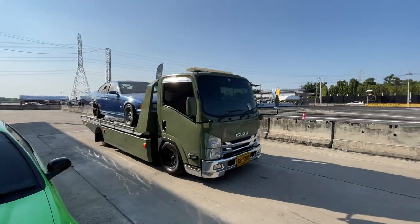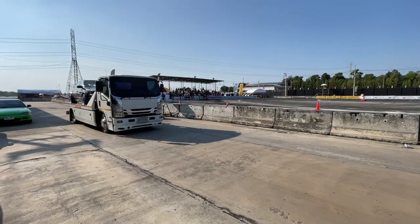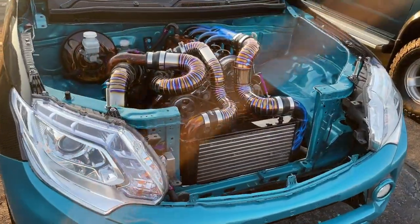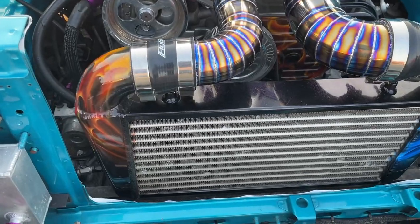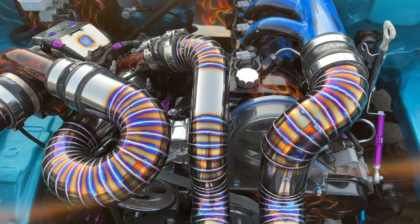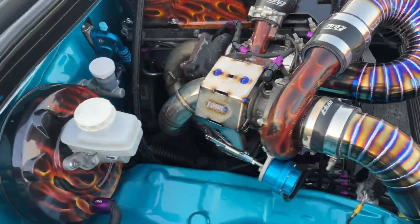Here goes one of the slide trucks with the E36 on it. Here goes another one. The piping on this thing is insane. He's got all the airbrushing to show the hot side and the cold side. There's all this titanium. It's all pie cuts. Like, it's crazy.